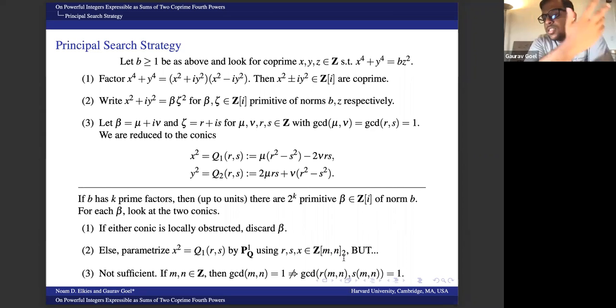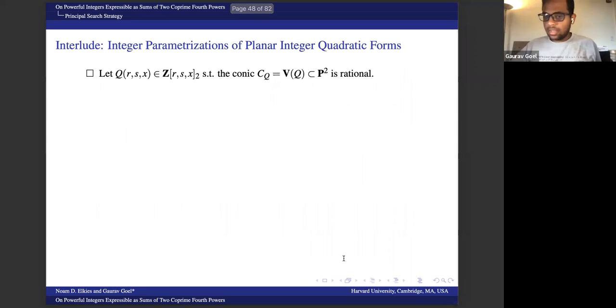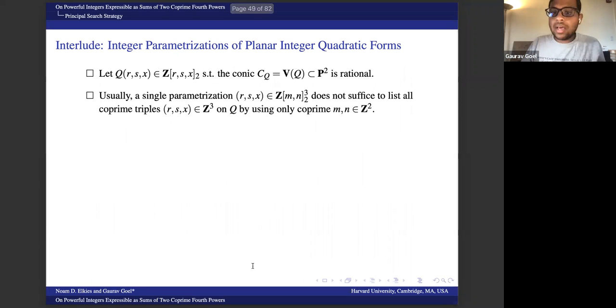Even if, at least when you plug in integer values for m and n, this is not sufficient to produce all integer triples on this curve, because R and S, for instance, need not be coprime. Let me explain a little bit better what the problem is. Suppose we begin with Q, a quadratic form in 3 variables over the integers, such that the conic defined by the vanishing of Q is nowhere locally obstructed, i.e. has a rational parametrization. Then usually a single parametrization by a triple of homogeneous degree 2 polynomials does not suffice to list all coprime triples of integers on Q using only coprime integers m and n.